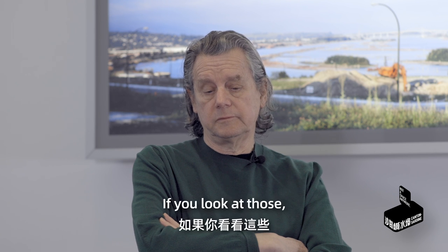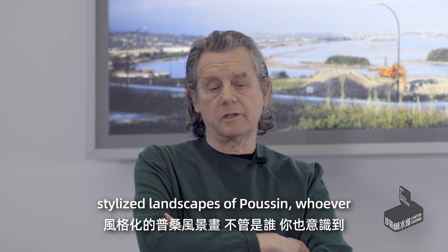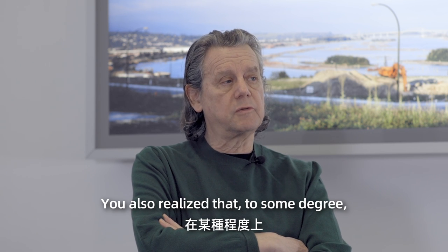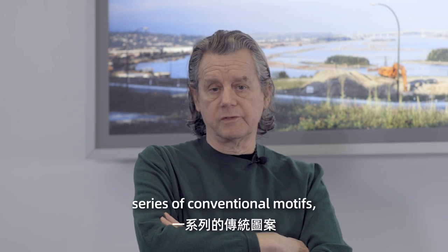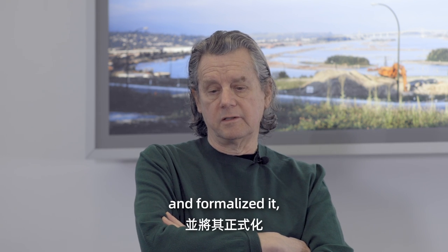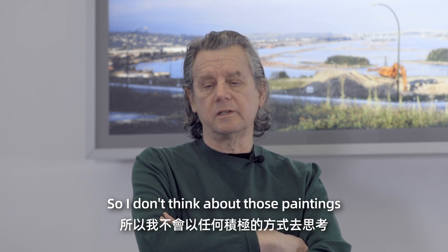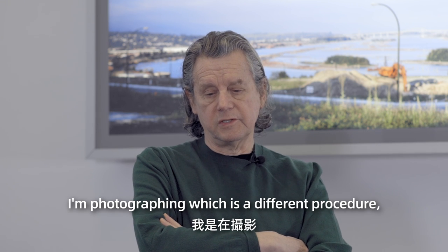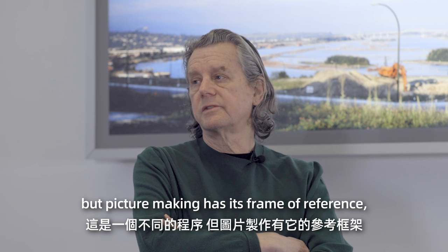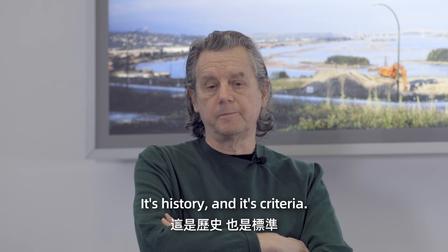Right. And if you look at those classicizing, stylized landscapes of Poussin or Claude Lorrain or whoever, you also realize that to some degree they derived from their own observations. They abstracted from it and made it into a series of conventional motifs like a castle, an overhanging tree, a river, a coastline, whatever it was, and formalized it. But it all came from their own observations. So I don't think about those paintings in any active way because I'm not doing that. I'm also not painting, I'm photographing, which is a different procedure. But picture making has its frame of reference. Yes. Picture making has its standards, its history, and its criteria.